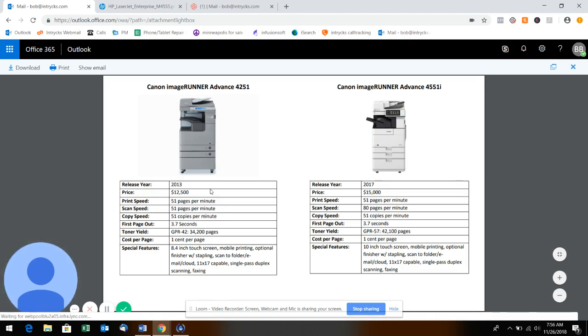New, these machines were pretty expensive, $12,500, and the 2017 was $15,000. You're looking at a used market on these currently of probably close to $3,500 for the 4251, and the 4551, if you can get it, is somewhere between $6,000 and $7,000 currently.